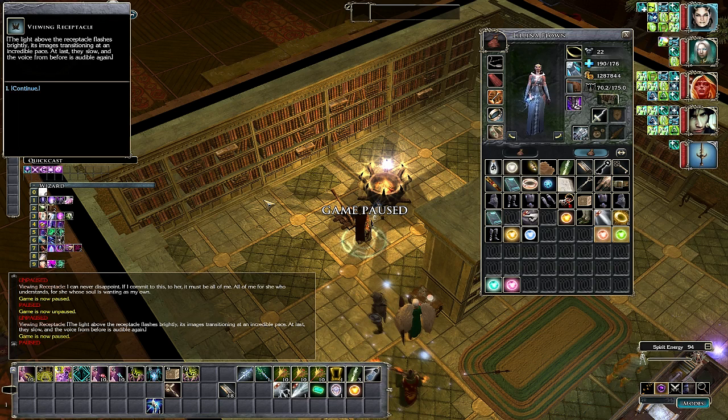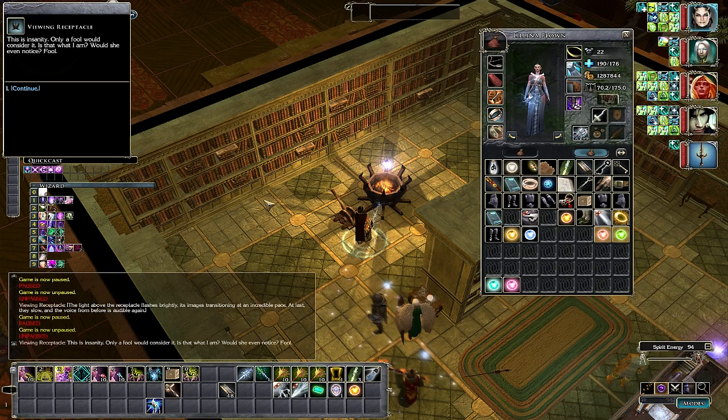Light above the receptacle flashes brightly, its images transitioning at an incredible pace. At last they slow, and a voice from before is audible again.